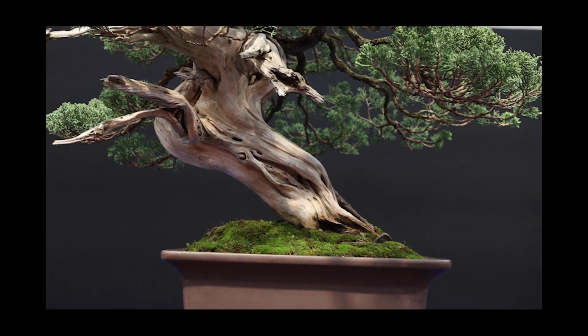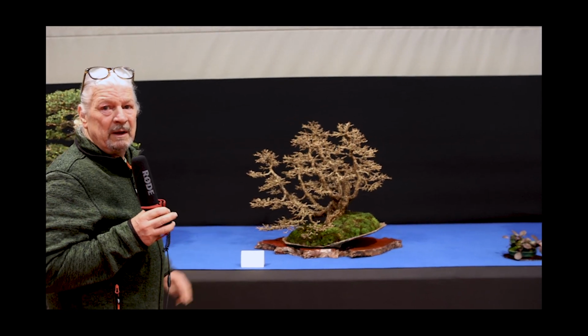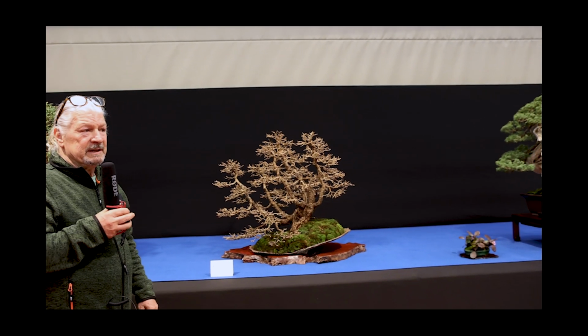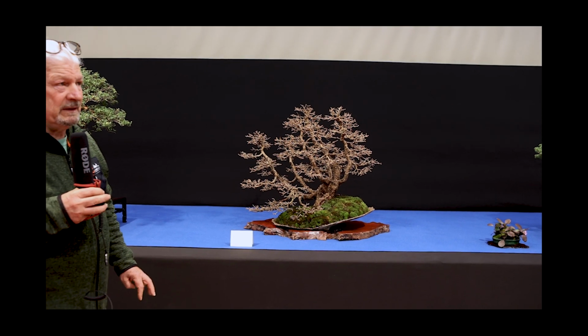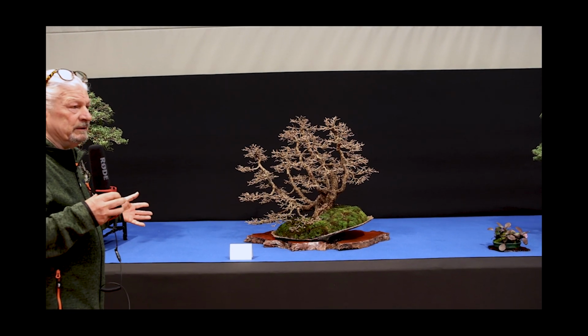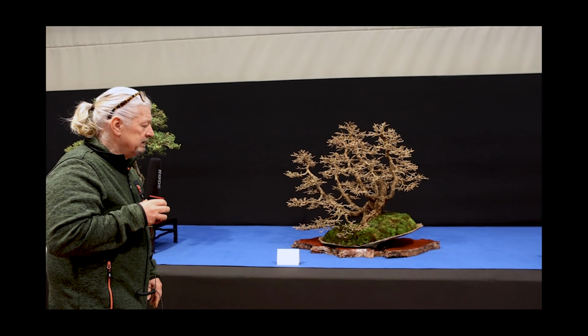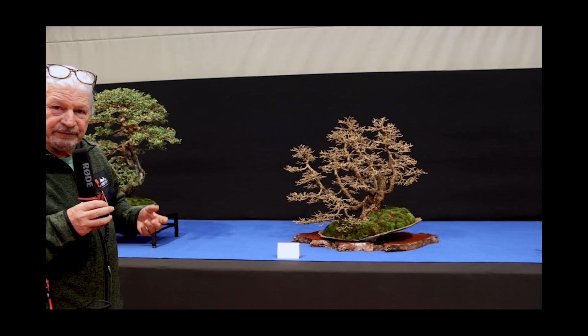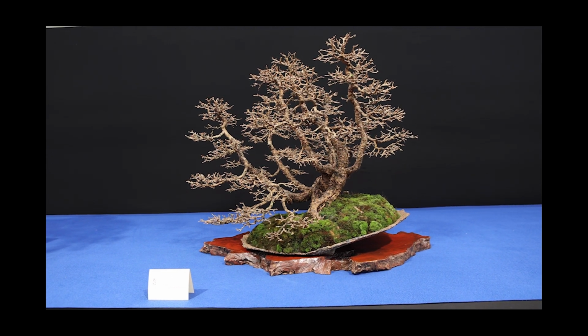So this Larix is something I have from, I think, 2002. Originally it came as Yamadori from Italy. And I started this first styling about 2004, 2005. And now I think I have the feeling it's for the first time mature enough to show with a good delicate ramification.